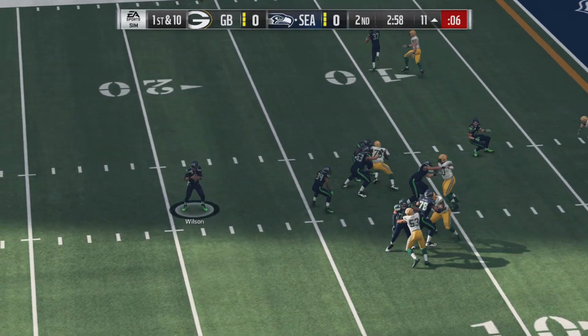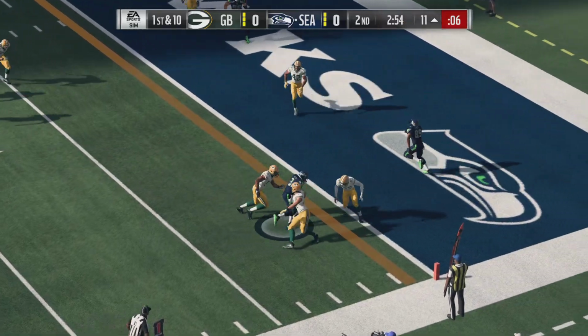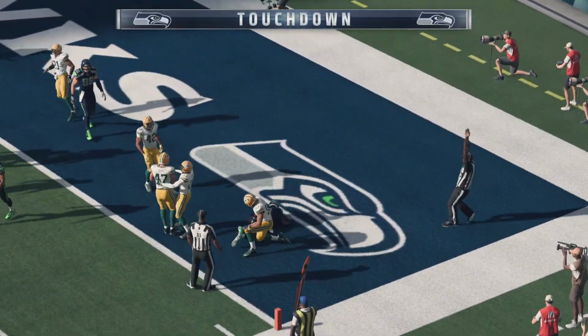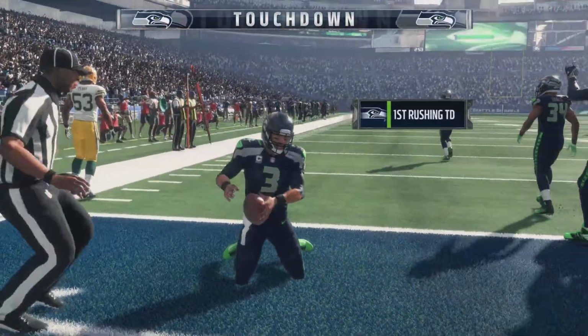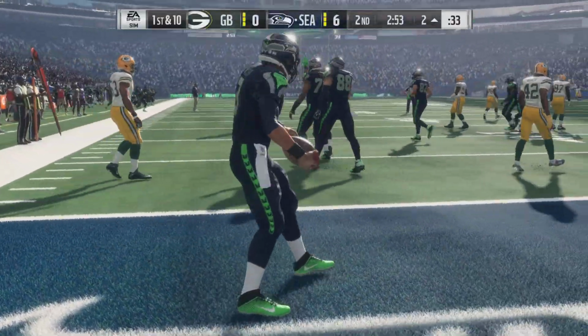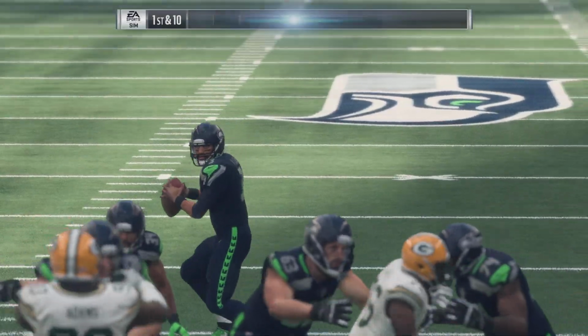Throwing now, Wilson on 1st down. And he's going to score. It's a Seahawk touchdown. Russell Wilson taking it in from 11 yards out. And the Seahawks are able to strike for 6.